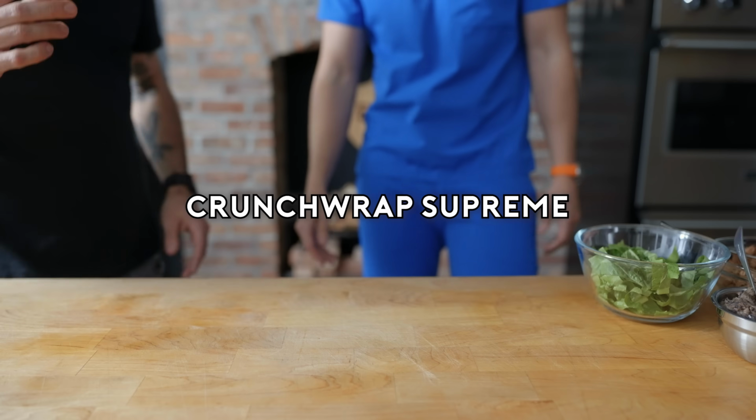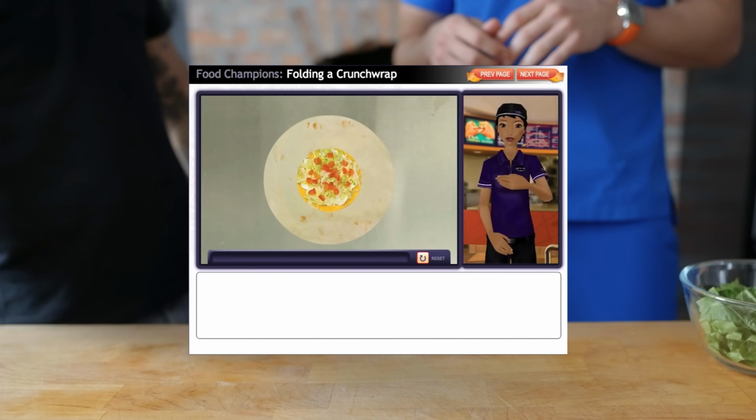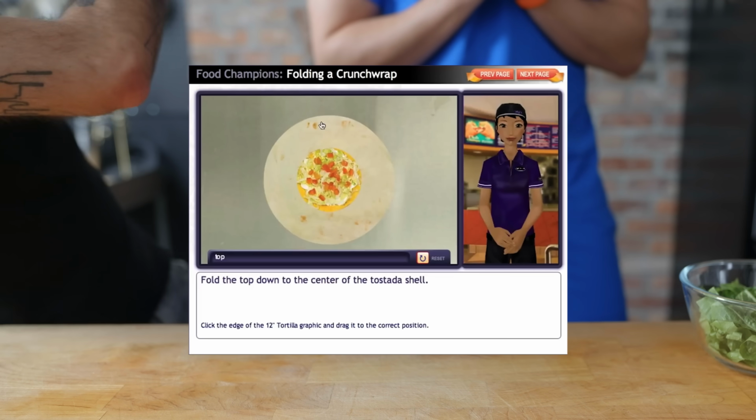So the procedure of wrapping a Crunchwrap, I have never done. Have you ever wrapped a Crunchwrap? Never. Okay, I watched the instructional video. There's an instructional video. Yeah, and it's weird. There's this CGI, she looks like a Sim from the first Sims, just being like, now let's fold the Crunchwrap Supreme, and you do it with a mouse.